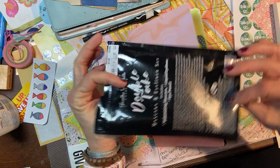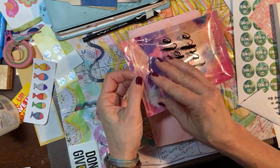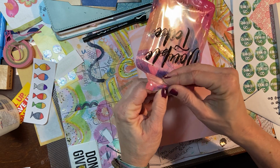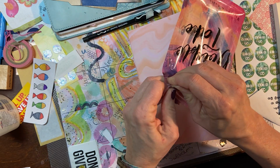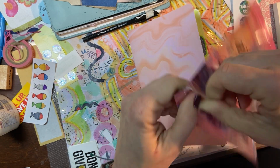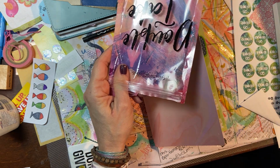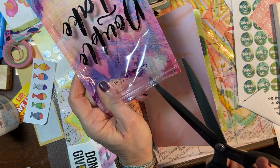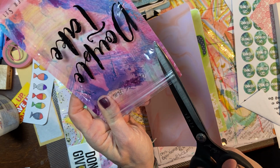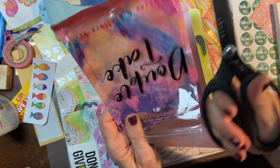But I don't particularly like, oh, Ross. Sorry, Ross. Anyway, I don't need this whole thing, but look at this back. Look at this back thing. Oh, I don't want to use my scissors. All right, I'm going to use the scissors. Because how pretty is this?